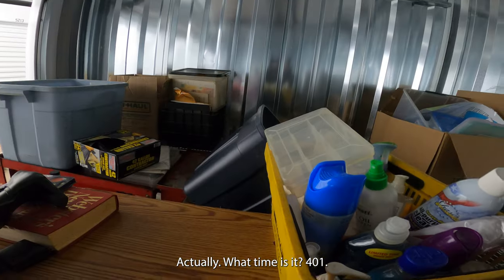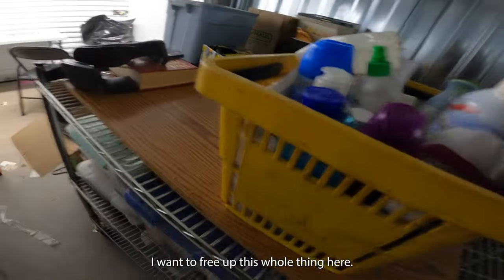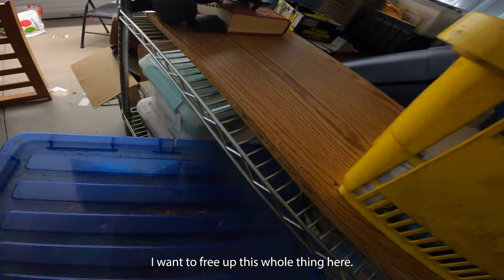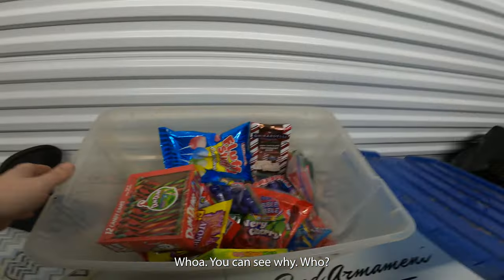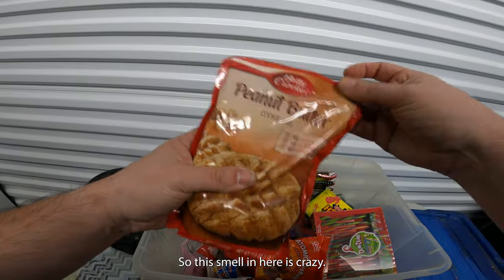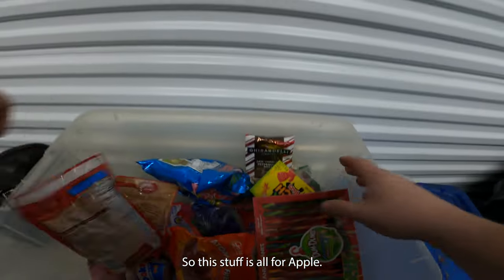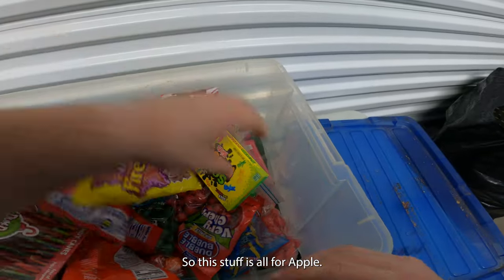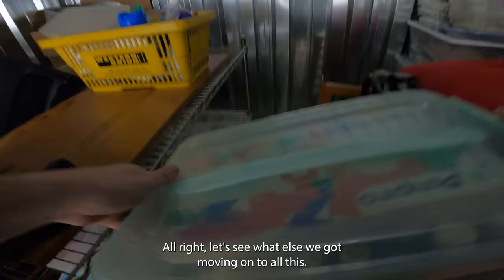Actually, what time is it? 4:01. Okay, 4:01, we're doing good. See what else we can get. I wanna free up this whole thing here. Look at that, got some debris here. Debris, whoa, you can see why. Woo, lots of candy. Ooh, the smell in here is crazy. Peanut butter cookie mix, best used by 2020. So this stuff is all crapola. I wouldn't trust any of this. That's trash. All right, let's see what else we got.